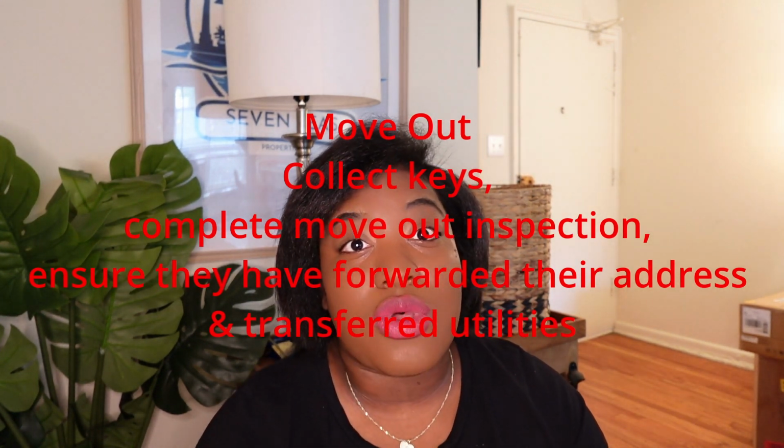And from those pre-move-in inspections, the pictures and videos, I already know what we're doing, if we're refreshing, if we're painting, and I let that lead know when they come to look at the property in its current state. Okay, so the second stage of tenant turnover is the actual move out.